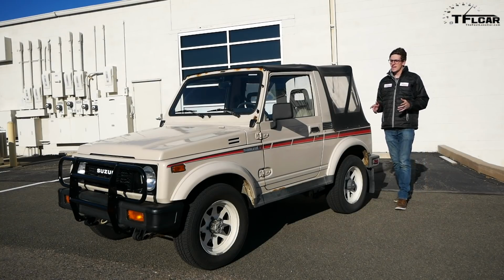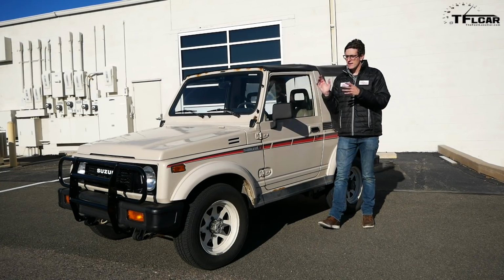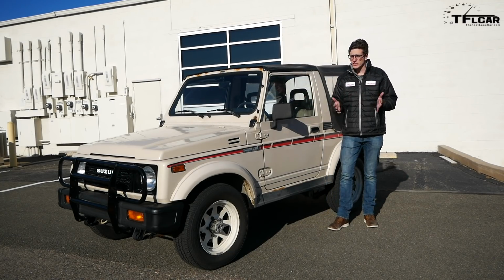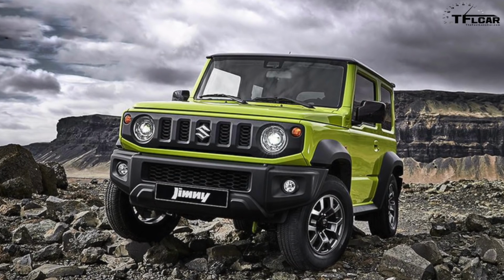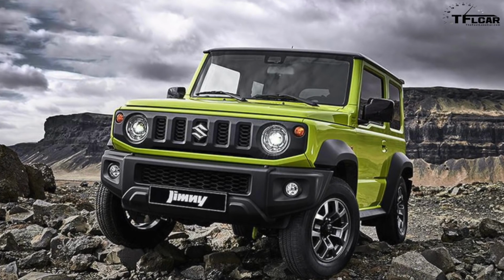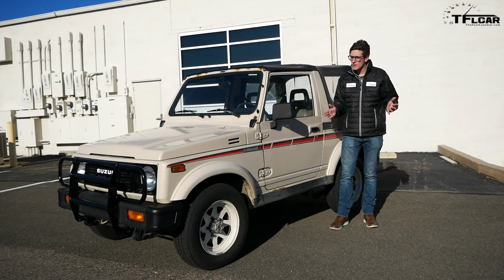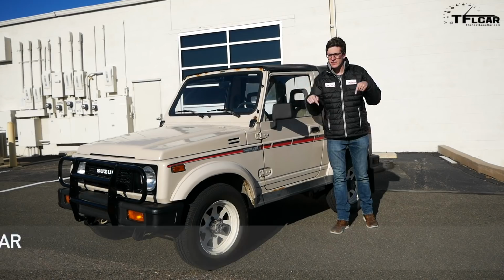Well, there you have it, guys. A really cool and unconventional 4x4 made by a company that is now dead to US consumers. And that's a real shame because abroad, the new Jimny looks like an amazing little off-roader. If they could get it to pass safety and emission standards here in the United States, imagine how cool it would be to have this awesome little 4x4 back in the States.